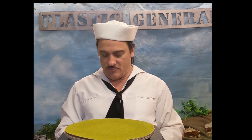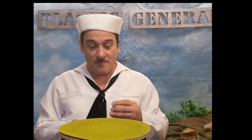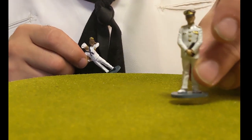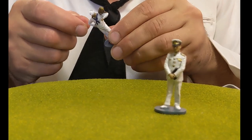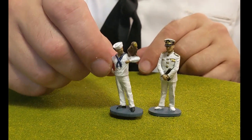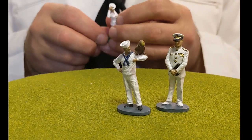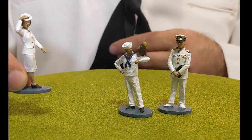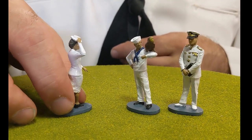Now for the next set, Masterbox created a really cool little scenario set of four people in a naval scene. And so let's get started with these. The first one, you have a naval commander, and he's just sort of standing there like the square that he is. And then you got a cool guy like me, and he's standing there, and he's showing off his monkey. And who's he showing his monkey off to? Well, a female naval cadet, and she's going, "Oh, look at your monkey."